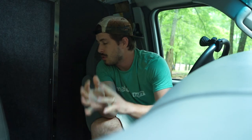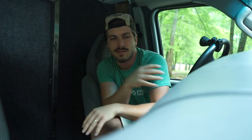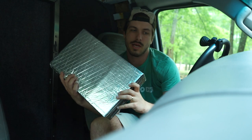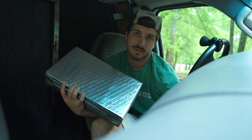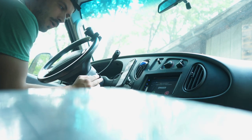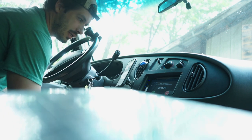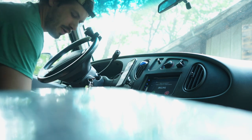Good morning, everybody. So today, I'm gonna be starting the cab insulation. You know, it being a 7.3 liter diesel, it's pretty loud. First, I'm gonna start with this kind of engine liner, and that is gonna be mainly focused on the doghouse, the engine cover. It looks like low idle sits at about 64 decibels, and then if I change the idle to go higher, that's about 72, 73.